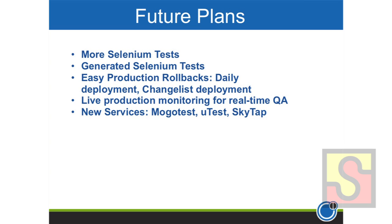And then we're also looking at some really awesome, groundbreaking, revolutionary tools and services like Mogo Test that we're excited about, and some other guys.